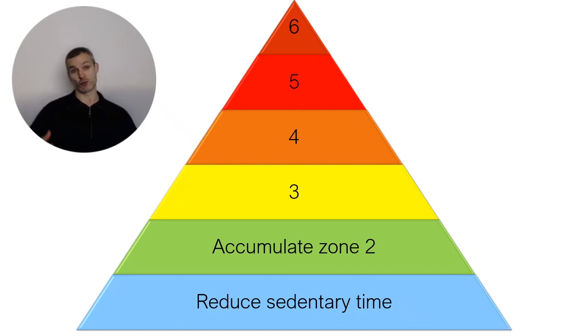Once we get into zones 3 and 4, we need to consider that this puts more stress on the body and therefore requires some sort of intentional recovery, or at least recovery time. This is also going to be uncomfortable for many previously sedentary people, so it should come a little later and make up less of each week's exercise than, let's say, zone 2 or simply reducing sedentary time.